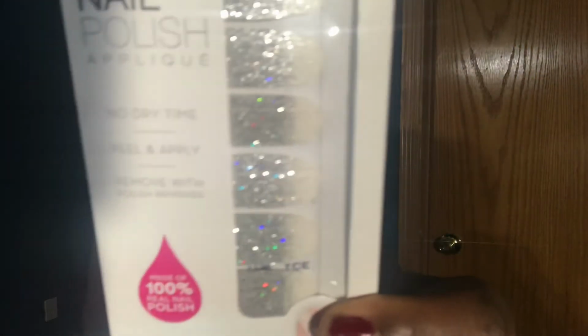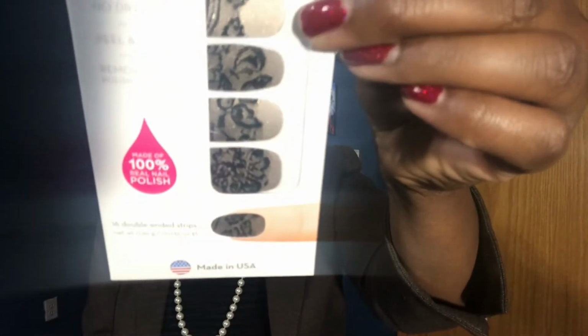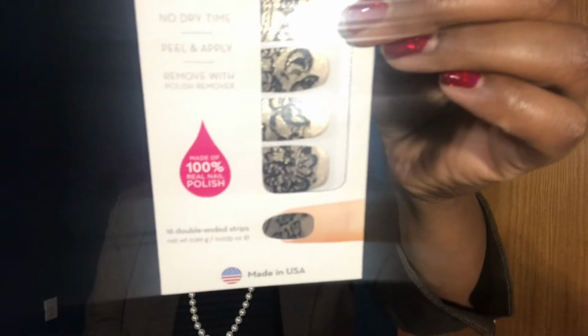But yeah, like I was saying, I had bought more because obviously I love them. I bought these white ones, and this is in the color Break the Ice. I just thought these were really pretty. And then I bought these ones that are called Behind the Scenes, which look like lace. I just thought these were really pretty as well. So as you can tell, I like them.